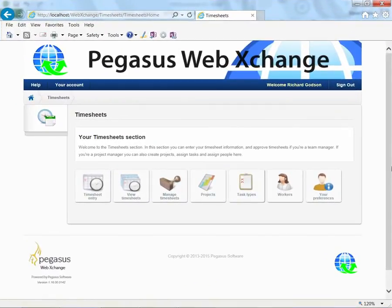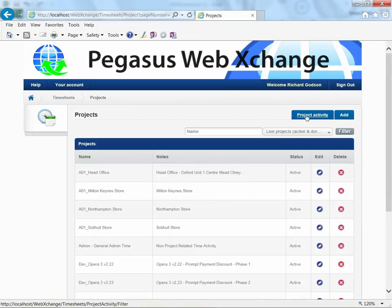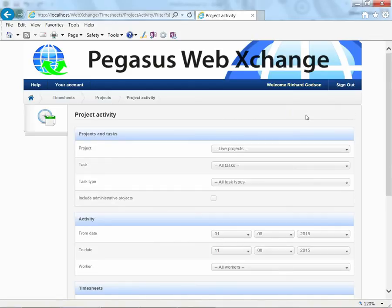There is a lot of project-related time activities being recorded within the system. This can be reported on from within this application. Richard, as the project manager, can look at information from the project screen. Note there's an option called Project Activity. This is where we can analyse activities against our projects.